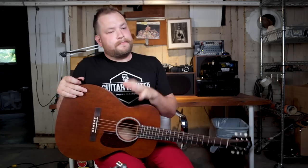I elected to go ahead and get one with the pickup in it. So this has an LR Baggs. This is the VTC volume tone control. It's the Element. It's a really great pickup. Really just straightforward. Works every time.